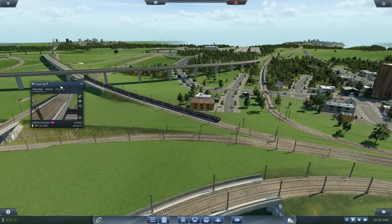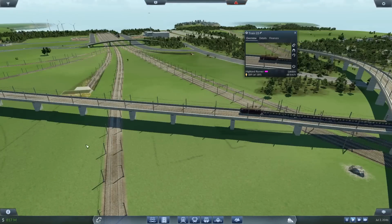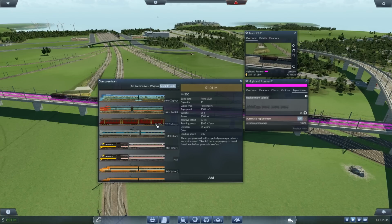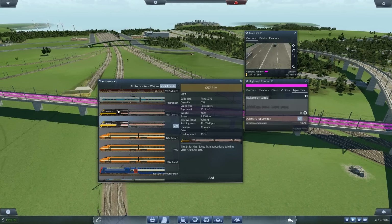Yeah, here it is, the Highland Runner, our British Isles train. Now, if only there was something obvious I could replace this with. If only there was something that I've been saving for the entire playthrough to stick on here. Hey, there it is. Right, now we have either the short high-speed train, which takes 380 passengers, or the not at all short high-speed train that takes 608. Now, when it says high-speed, it's not actually that fast. I think we'll go with the short one.